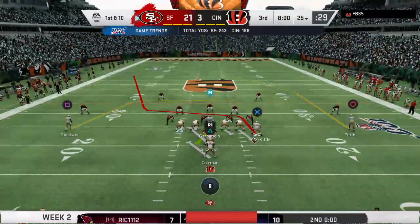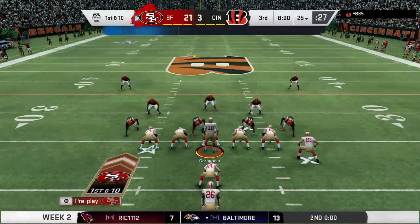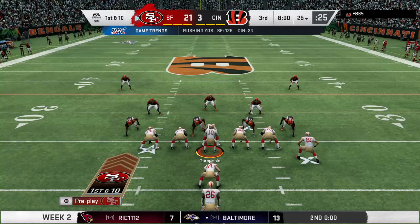The offense back out there at the line, ready for their next drive. They built a good first-half lead. Now they have a chance to add on to it.